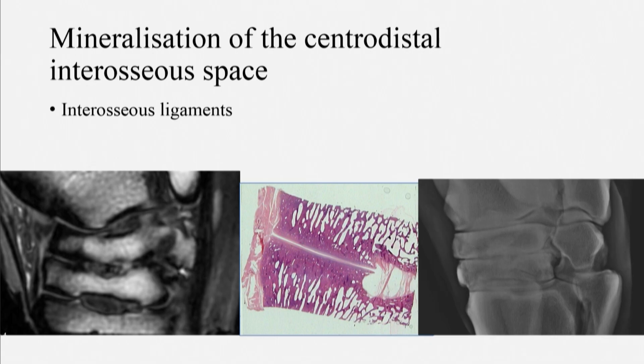In normal horses, the interosseous space is occupied by interosseous ligaments in both the centrodistal and tarsometatarsal joints. And sometimes we see mineralization and loss of the well-defined margins of that interosseous space radiologically. So what does that mean?